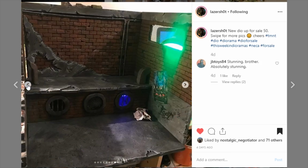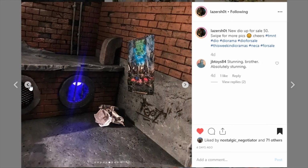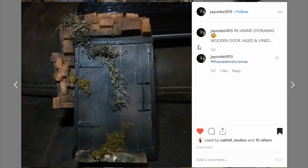I mean, this thing is very well done. Look at all the detail. I wasn't talking about any of the detail. I was harping on the price. But this is very well done. I like the little lights in there. My goodness, what a great looking piece.